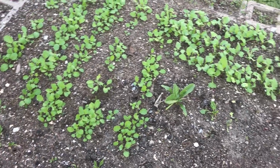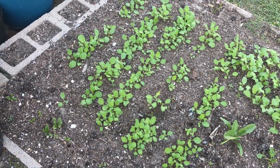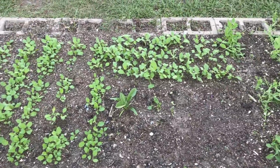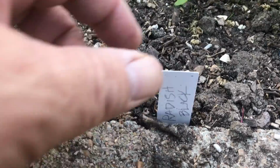So I planted some radishes. Actually, I think those are turnips over there and these are radishes. So yeah, finding space where you got it. Just plug some things in. Here's where it pays to actually look at your label.